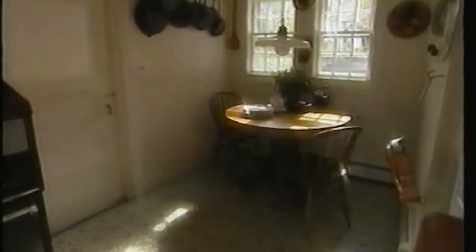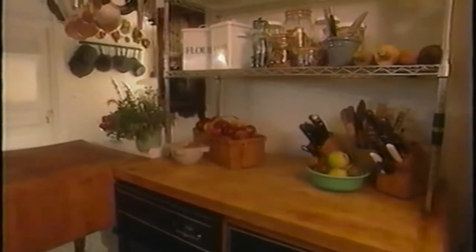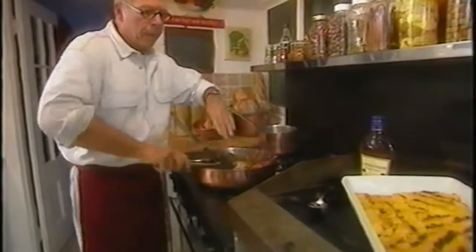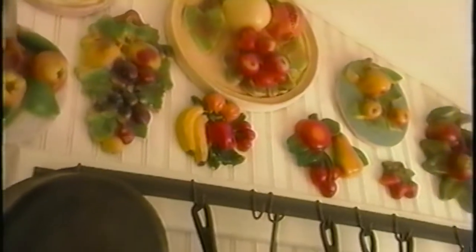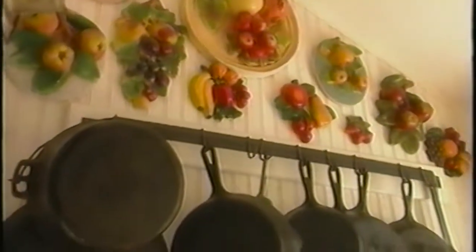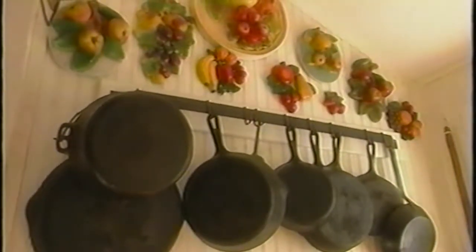John also recommends remodeling a kitchen in stages. It's easier on the budget, and it gives you time to figure out how you really use the space before making a big investment. And John fills his kitchen with things that remind him of the people he loves, like his grandparents' cast iron skillets. He says treasured objects give a kitchen meaning and soul.